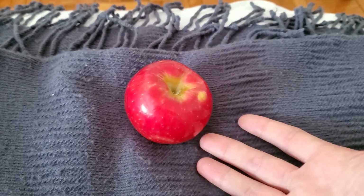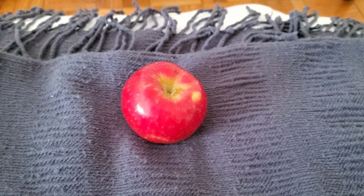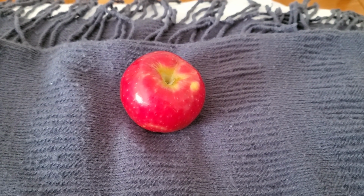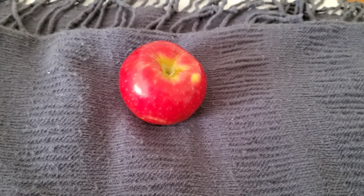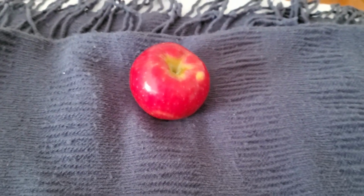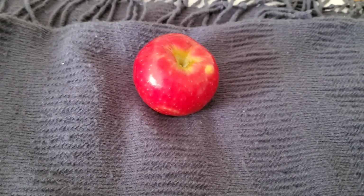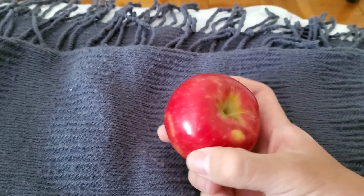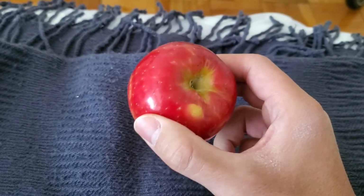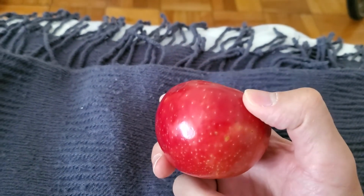Behold, an apple. There is energy in this apple. Since it's a food, that means I can eat it and get its energy for myself. Scientists measure the amount of energy in an apple in calories. 1 calorie is the amount of energy that would be needed to raise 1 liter of water 1 degree Celsius. And this apple probably has about 90 calories in it as energy.